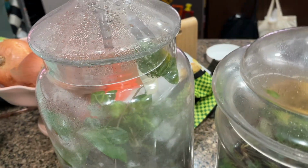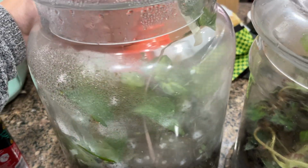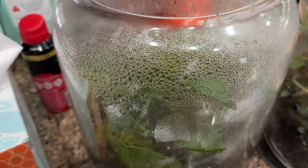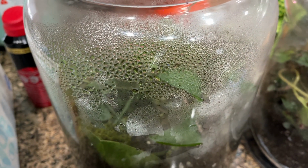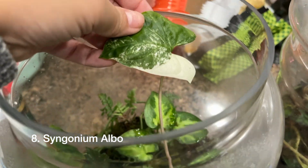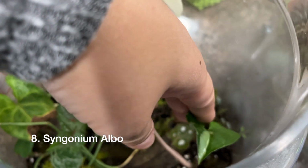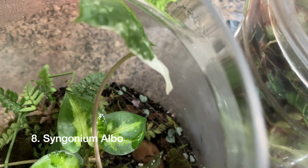All right, we're gonna go right here. And I haven't showcased this yet. I've been meaning to do a terrarium tour, but there's a plant that I put in my terrarium that is just doing really well, and I'm so surprised how well it's doing. And it's right here. This is the Syngonium Albo, and you can see the leaves here. And is there another one?